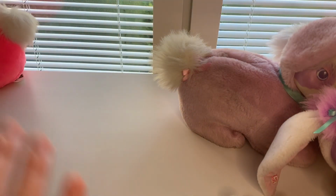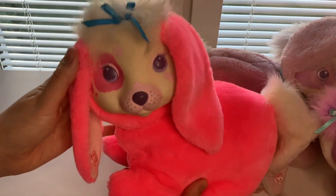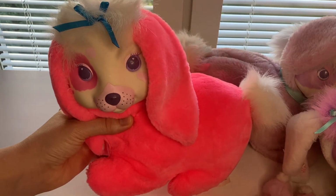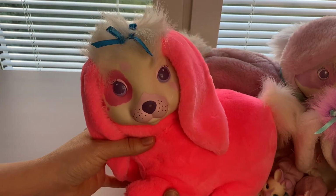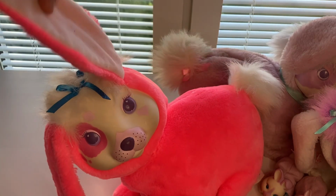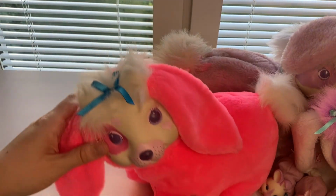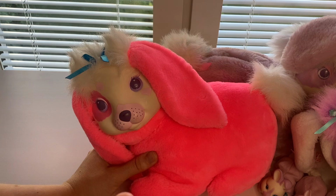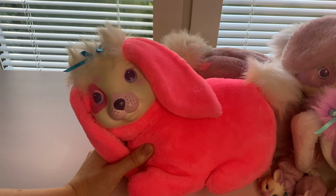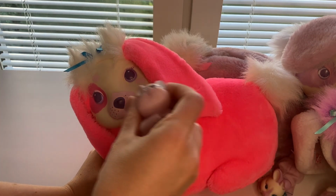And then the one that I found at a garage sale when I was a kid was this hot pink one, which I just don't know if there's anything more ridiculously 90s than a hot pink and purple bunny. And of course, my favorite colors were pink and purple. She was pink and purple. Normally I'm all about the little babies and stuff, but for some reason I never had the baby ones in my mind.